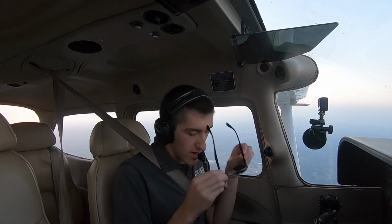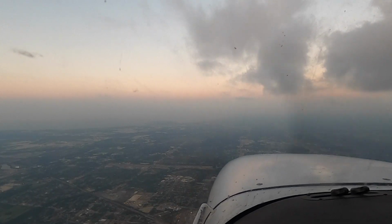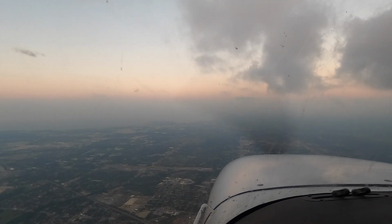It already needs to take the sunglasses off. Is it the Zulu or the Yankee one? Further than expected. It'll be the Yankee tonight. Got it.